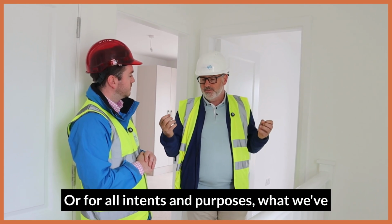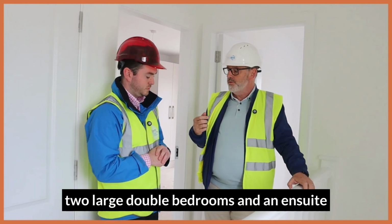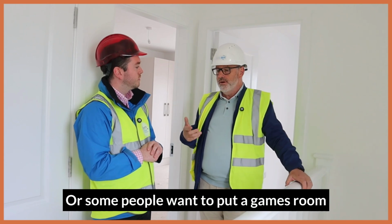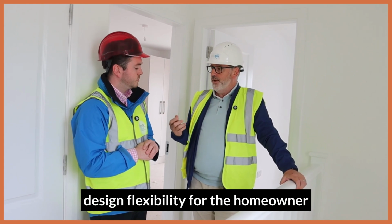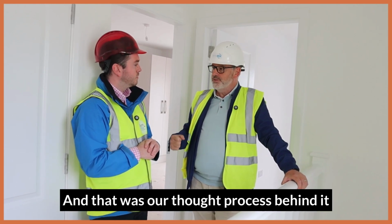Or for all intents and purposes, what we've designed it for, if people wanted, was two large double bedrooms and an ensuite. So your three-bedroom home can now become a four-bedroom home with two ensuite bedrooms, for example, or some people want to put a games room or offices up there that we've seen before. So what we've tried to do is allow design flexibility for the homeowner to suit their own needs. And that was our thought process behind it.